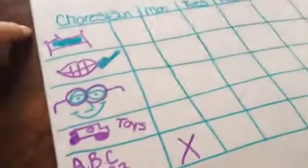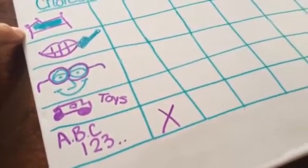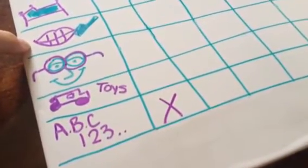So I put his name at the top, and then we have chores on one side. He's picking his stickers for today. We have to put all the stickers here. All right, so we've got, what is this? A bed. Yes, you got to make your bed every morning. What is this? Brush teeth. Yep, we gotta brush our teeth every morning.